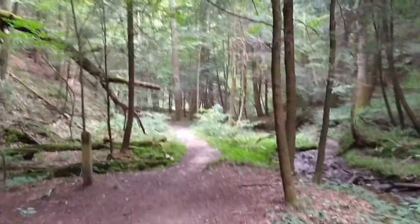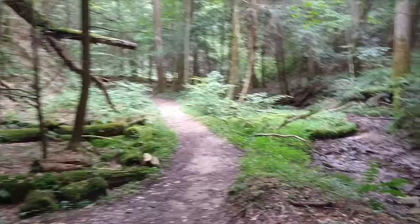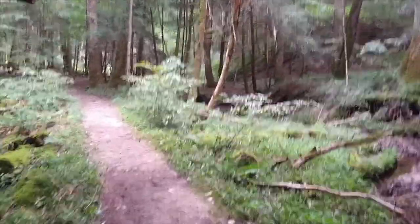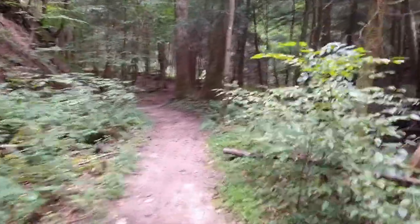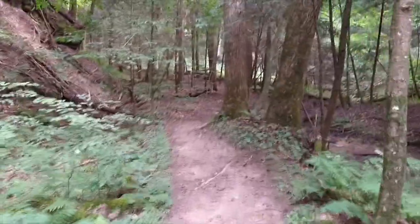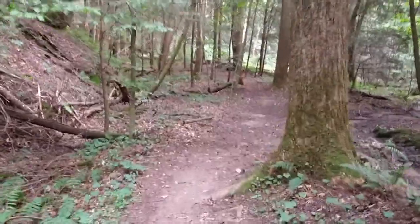I don't know if we're going to stay down here in the ravine the rest of the way back and come back out to the road down here, or if we're going to climb again. I don't know. We've got to be getting close to coming back out onto the road and then walking the trail along the creek before we enter back in.